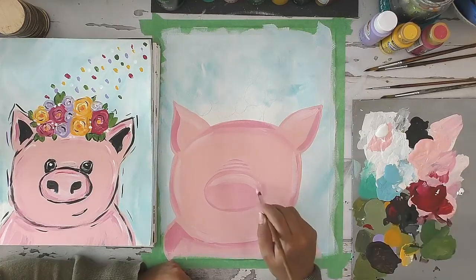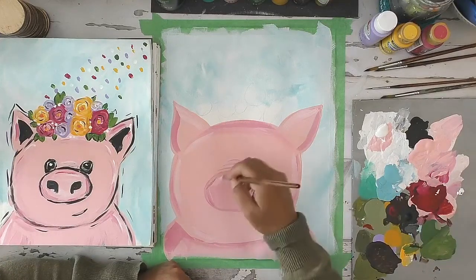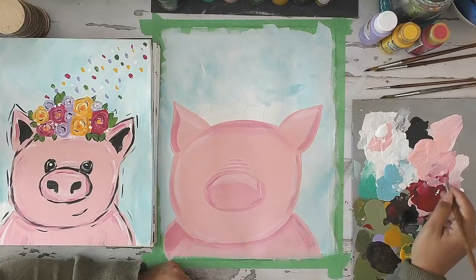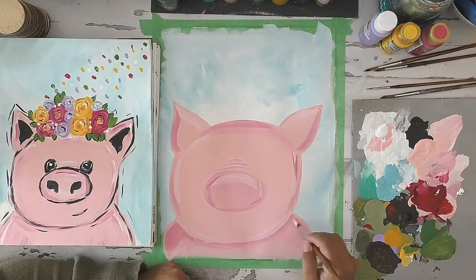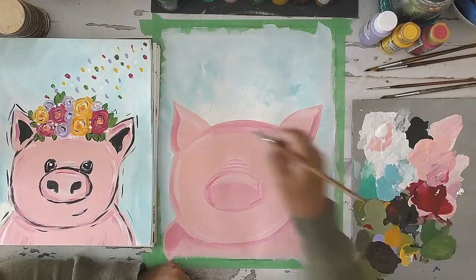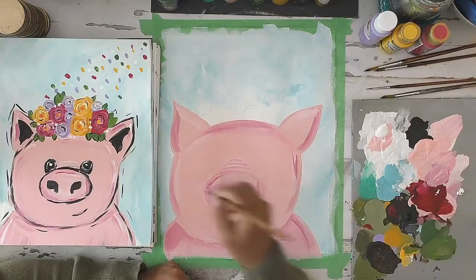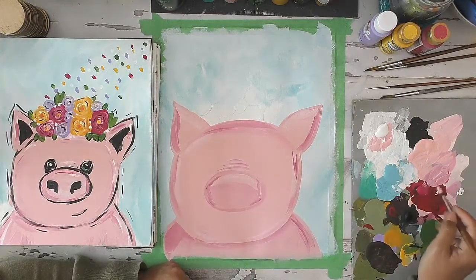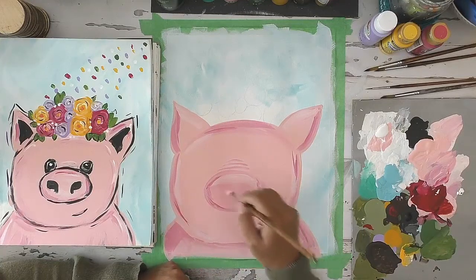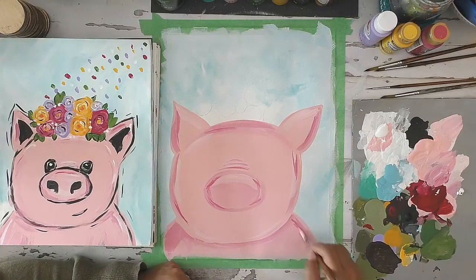I'm going to grab a little bit of the dark and add just a little bit more, some bold brush strokes around. So just a light pressure, kind of just dragging that darker pink in different areas. Go ahead and just even grab straight pink right from that bottle, that Razzleberry, and add some brush strokes here and there.